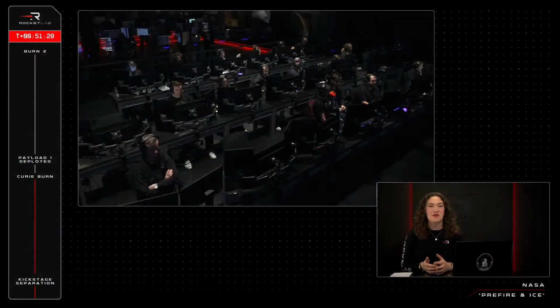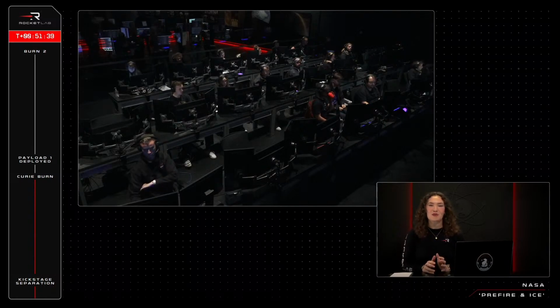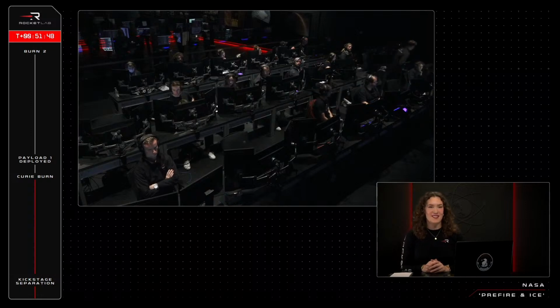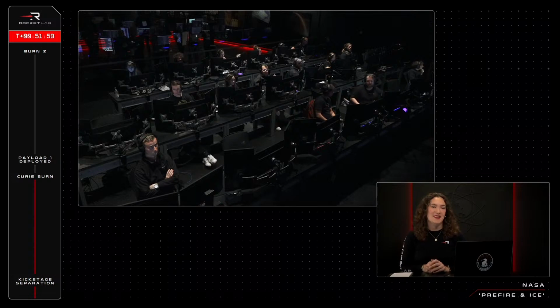Curie engine startup confirmed there by mission control. That will mean the kick stage is now out of its initial elliptical orbit and onto its 525 kilometre circular path ahead of the payload deployment of the NASA PREFIRE satellite. The kick stage's propulsion system includes both our own Curie engine and 6 cold gas reaction control thrusters that enable the stage to perform orbit maneuvering and positioning like it is now, plane changes, and also orbit lowering burns for when we want to speed up the kick stage's timeline in space.